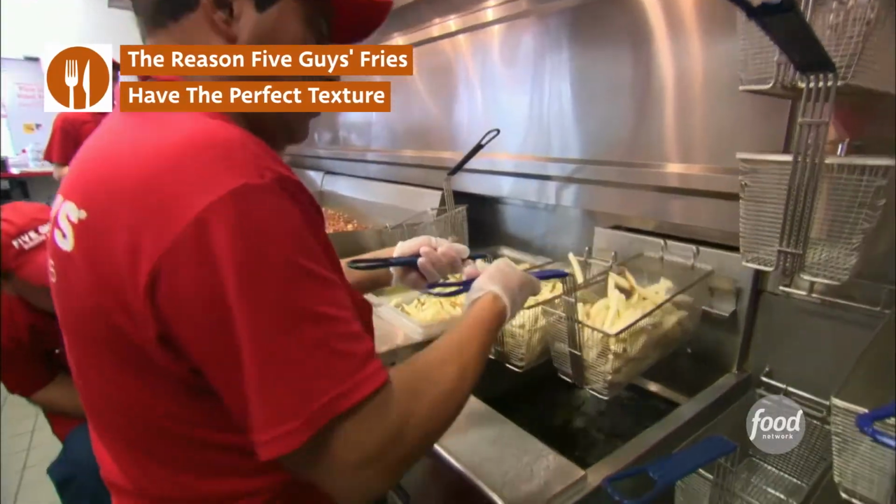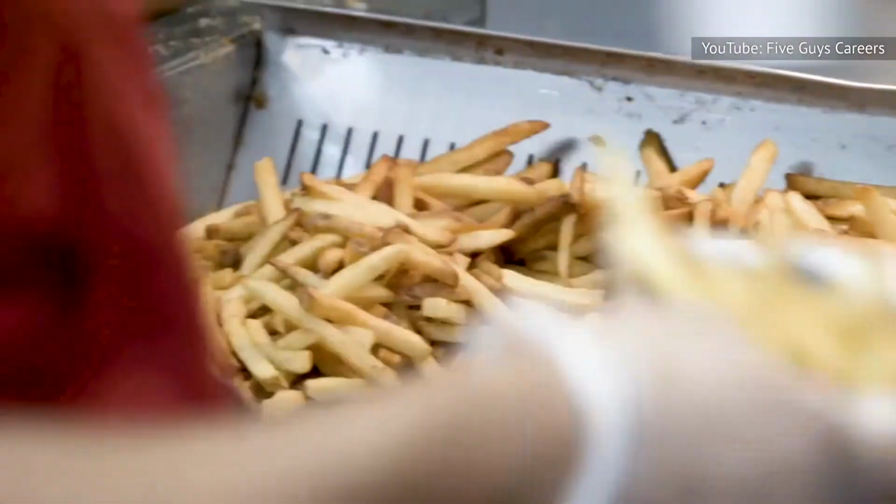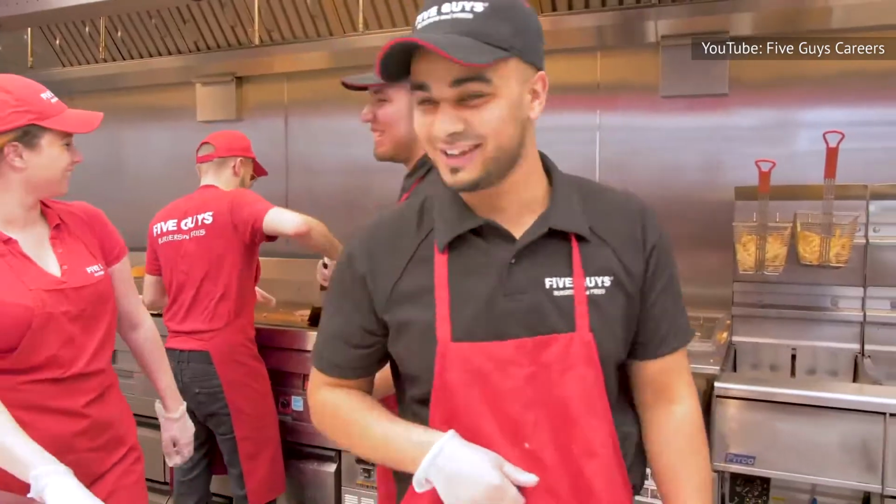Five Guys is unique for using peanut oil in their fryers, but that's not the reason their fries are so soft and buttery. Here's why the spuds at Five Guys have the perfect texture.